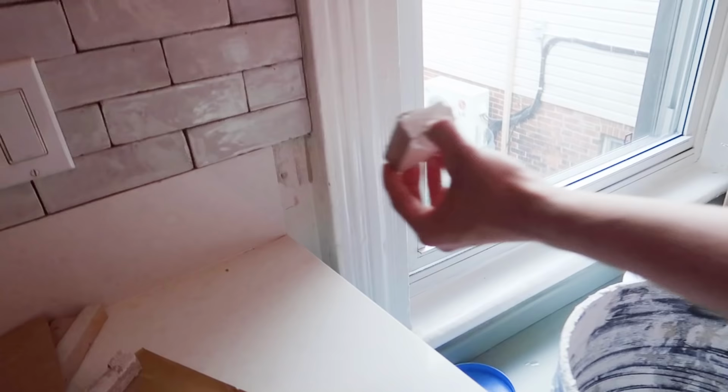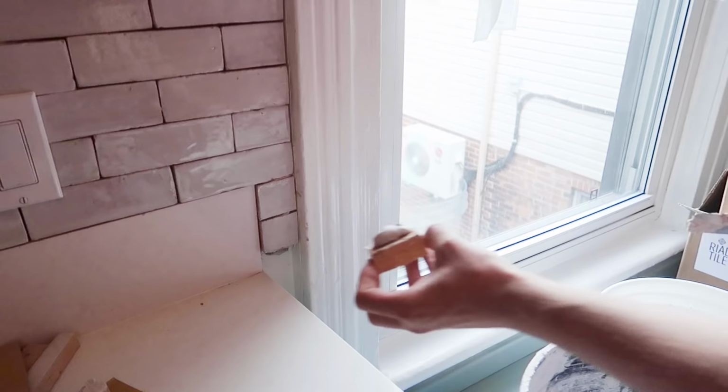Last few tiles going in. It's like a little cake. You're icing a cake.